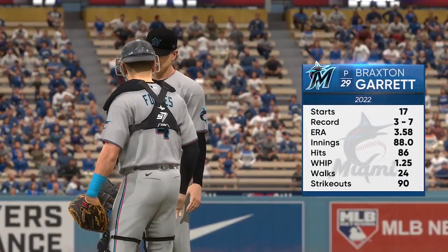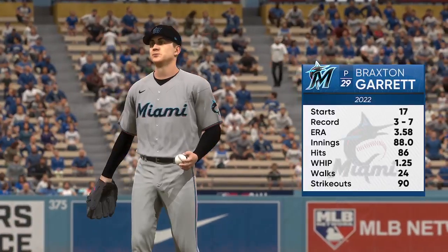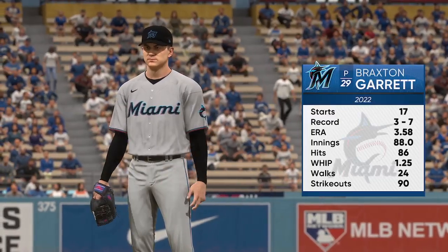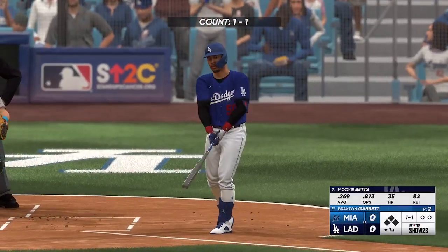Back here at Chavez Ravine, and today's starting pitcher, Braxton Garrett. What should we keep an eye on here? Well, he's got great stuff, but what makes his stuff even better is his delivery. Hides the ball for a very long time, high leg kick, and by the time the hitter sees it, it's right on top of him.